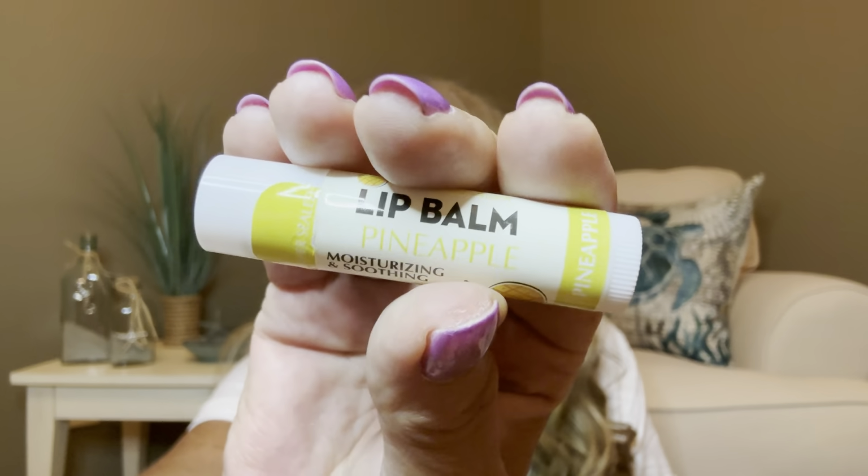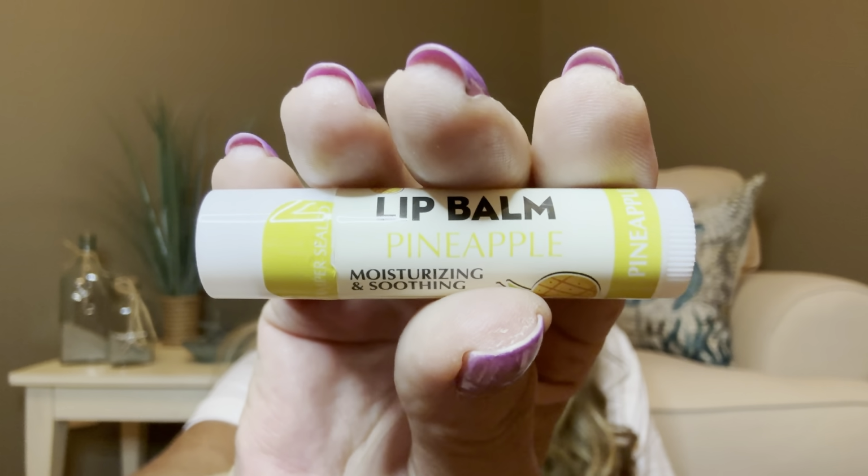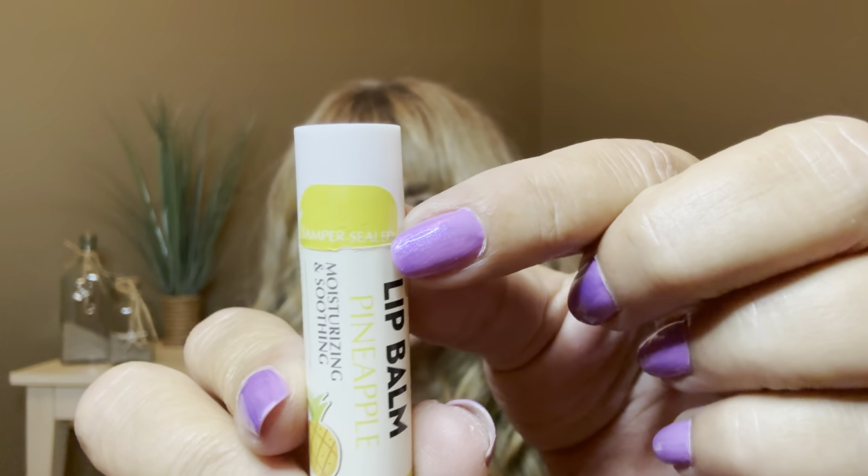It does say lip balm on there. This one is in pineapple. And what else does it say? It says moisturizing and soothing. Now, it doesn't say anything about SPF, if I can tell on here. At least at this point, I can't see it. Now, it does have like a little safety seal on it right there. So what you're going to do is you're just going to pop that.